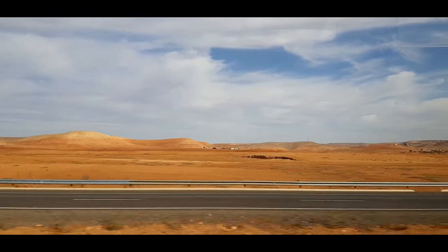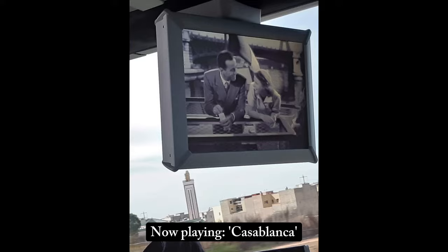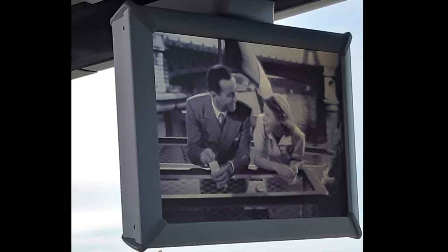As we continued our bus journey, our tour guide played the classic film Casablanca to give us a preview of the iconic city we would visit on day 8.